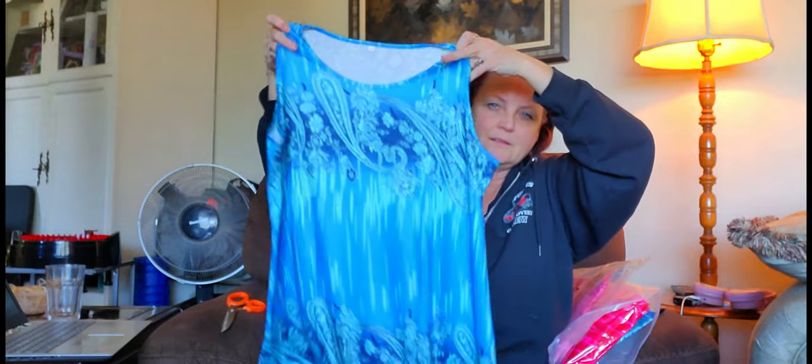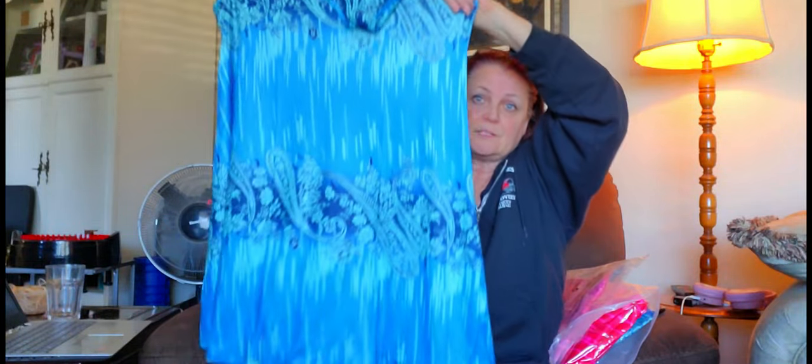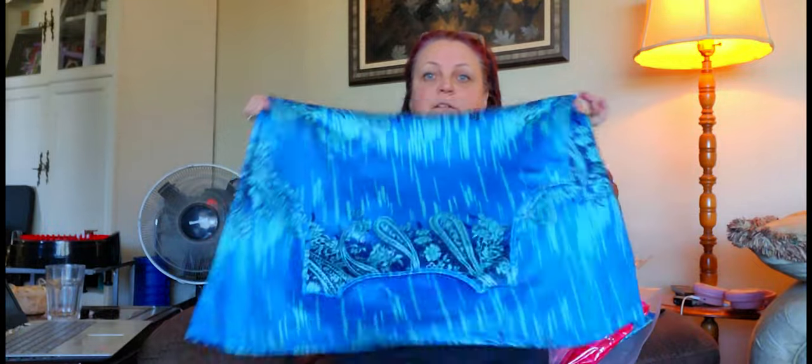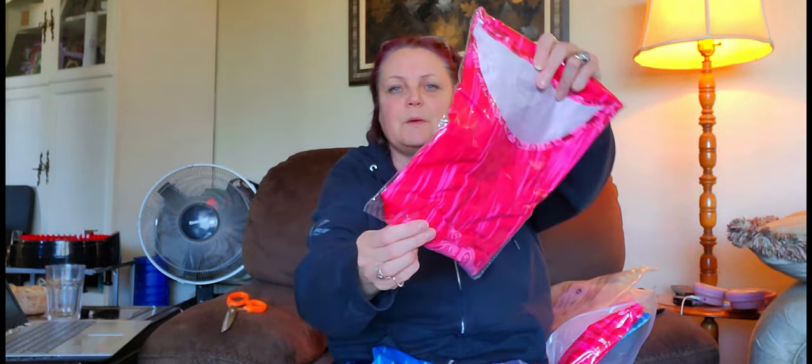Oh, this is the dress. Okay. I don't know if you guys can see it. I think it's a below the knee dress. This size is 1X. So I'm shocked. They are pretty true to size. Normally when you buy wholesale, you have to be very careful on your sizing. But this is pretty true to size. So I brought that in a blue and I've got it in a pink. So there's the pink color.